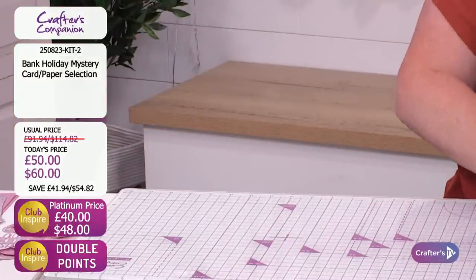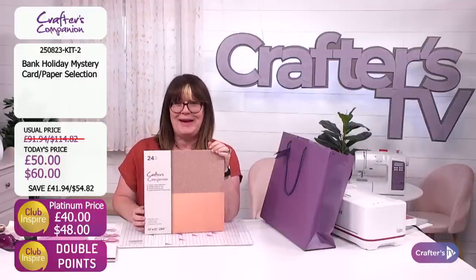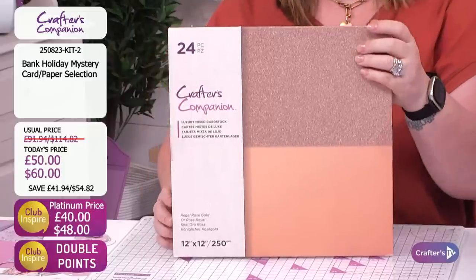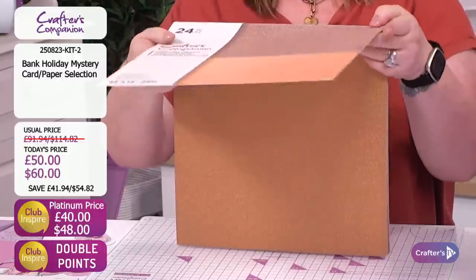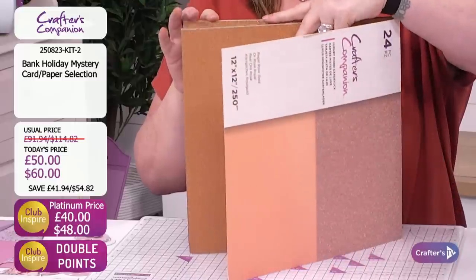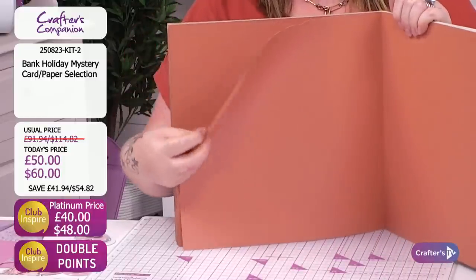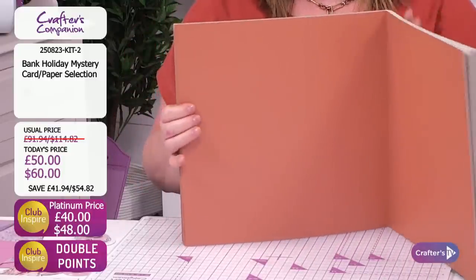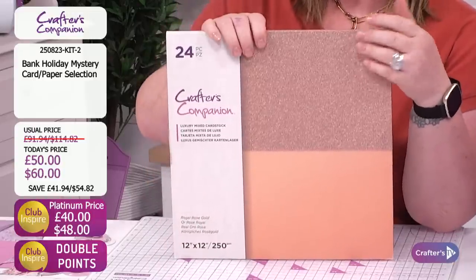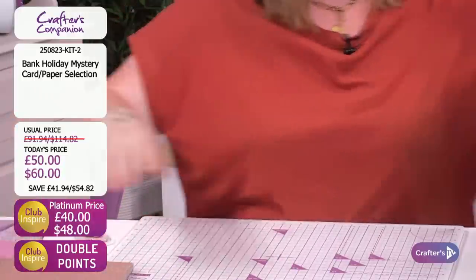You've got another one of my favourites. Yes, I'm going to say it with everything I show you. I can't help it, especially a paper pad, they're all my favourites. This 12x12 is a 250 GSM, and this is the rose gold one. You've got that gorgeous glitter card, and not only that, you have got that beautiful double-sided pearlescent card. Huge pad, lovely weight, so you can be using this as construction for your card bases, your box bases, things like that. So you're getting 24 pieces all in all with that one.